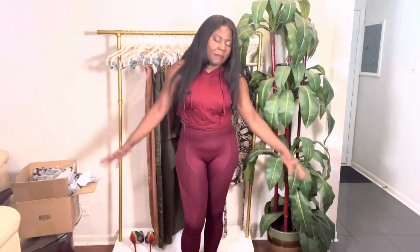As someone who already has a big butt, I don't need anything to accentuate it. Yeah, so that's pretty much it. That's why I'm returning the pants. I don't need anything to make it look so, yeah, no.